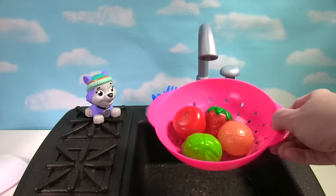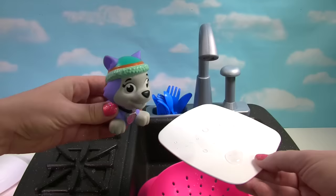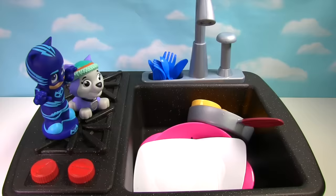Now they're nice and clean. They sure do look delicious. Yum, yum, yum. Boy, were you hungry, Everest? Yes, I was. Hey, guys.